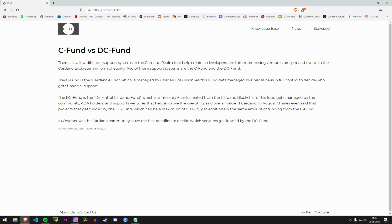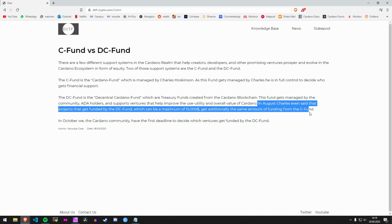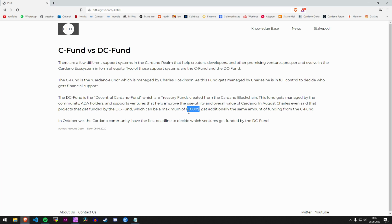Oh, and what's also cool is, in August, Charles said that if a project gets funded by the DC fund, which can be a maximum of $15,000, Charles himself will add the same amount of funding from the C fund. So theoretically, you're able to get $30,000 funding from the DC fund and C fund together. I think that's just a one-time thing that Charles is adding. I think that's just in October because that's the first voting. But we will see and I'll keep you updated.